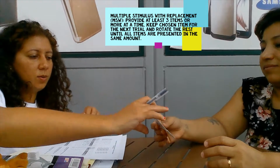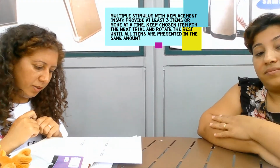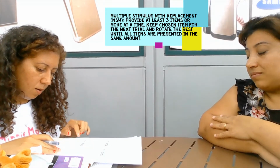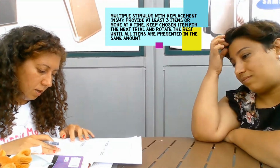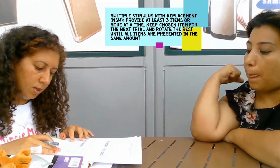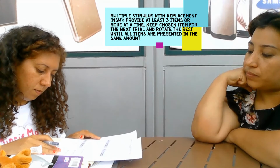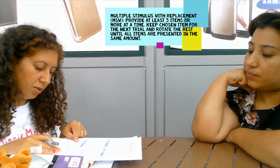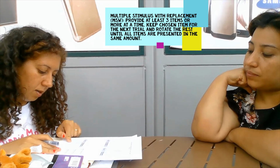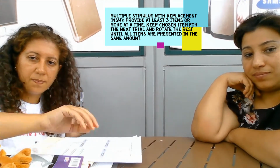Okay, thank you. Okay, so I presented each item 3 times, and the items that she chose most were the puzzle and the coloring book. So the puzzle was the highest preferred, the coloring book was moderately preferred, and then the mousse was the least preferred.